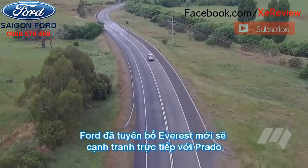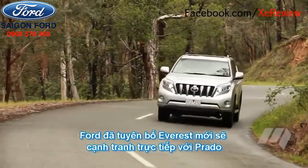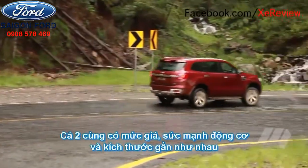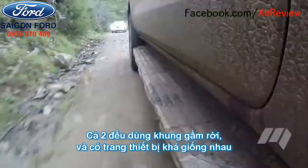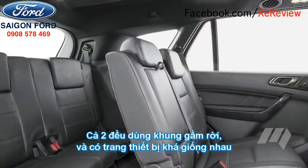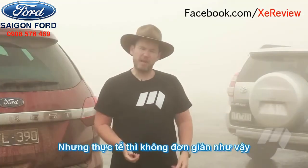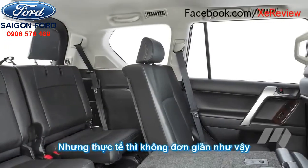Ford has made no secret that its new Everest is pitched directly at Toyota's off-road stalwart, the Land Cruiser Prado. The pair is priced and positioned rather closely, produce similar outputs, and is nearly identical in terms of size. They both feature a body-on-frame chassis setup and inside feature 7-seat flexibility and comparable levels of equipment and technology. So you might just say flip a coin and be done with it, but as is the case with any comparison, there's more to this one than meets the eye.